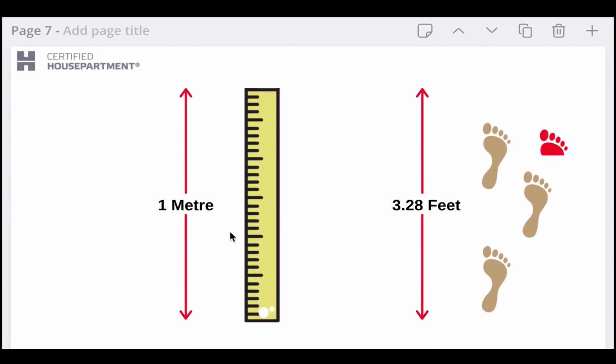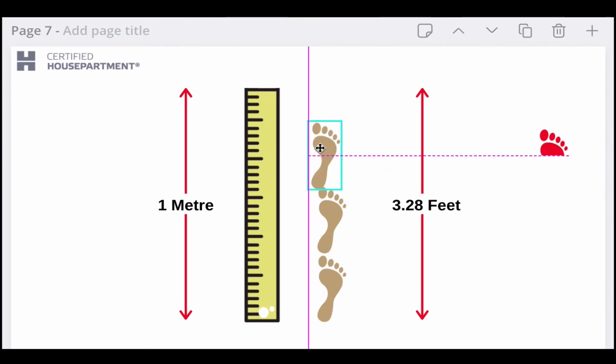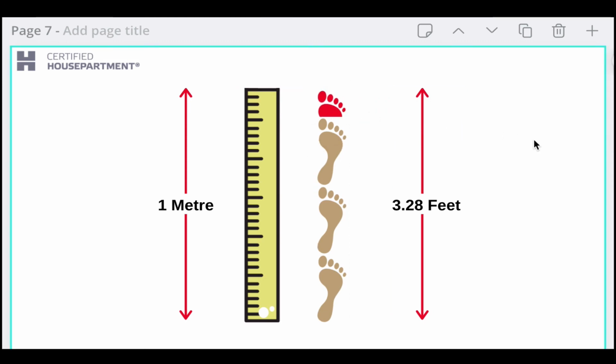Here we go. 1 metre equals 3.28 feet. Remember, 1 foot is equal to 12 inches or 30 centimeters. So let's measure this up. Let's go over here. 1 foot, 2 feet, 3 feet, and 0.28 of a foot. So there you have it. 1 metre equals 3.28 feet. And that's how, so every time you see 1 metre, just visualize just over 3 feet.